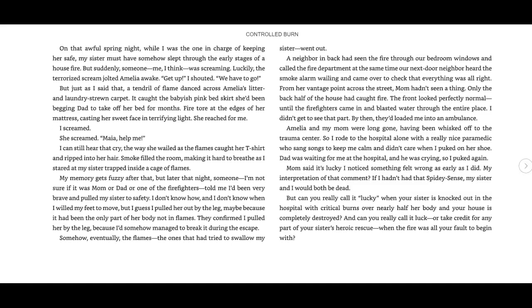But can you really call it lucky when your sister is knocked out in the hospital with critical burns over nearly half her body and your house is completely destroyed? And can you really call it luck or take credit for any part of your sister's heroic rescue when the fire was all your fault to begin with?